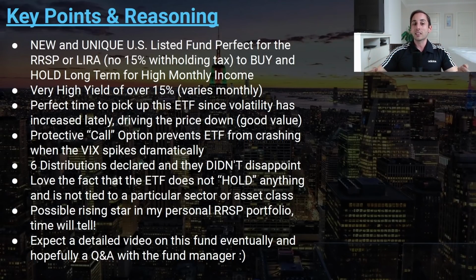I really like the fact that they buy a protective call option, which prevents the ETF from crashing when the VIX spikes dramatically. The last 6 distributions were declared and they really didn't disappoint. Very high, very consistent. I love the fact that this ETF holds nothing, right? It's not tied to any particular asset class or sector of the market. They literally just short the VIX. So as long as there's trading and there's volatility to short, this fund will be completely fine.